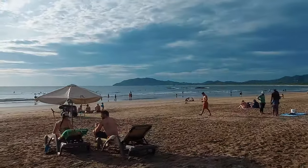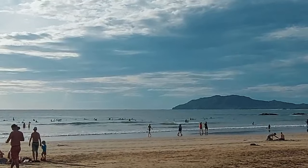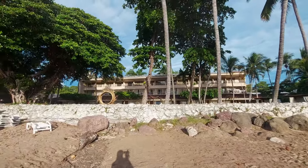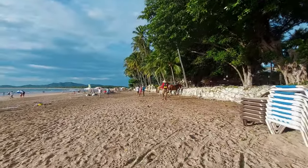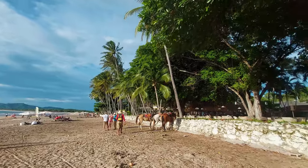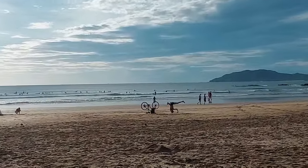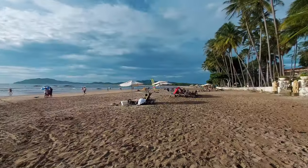So there's some people surfing right now. And you can see people waiting. It's about waist deep right now, so probably a good time for beginners to head up there. Some nice accommodation areas. And I'm sure lots and lots of restaurants. There's a guy doing a headstand. Both that man and his bicycle are upside down. Impressive.